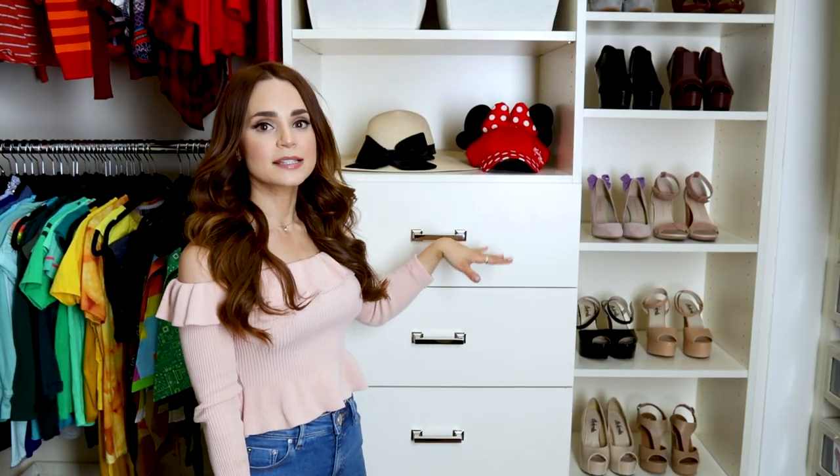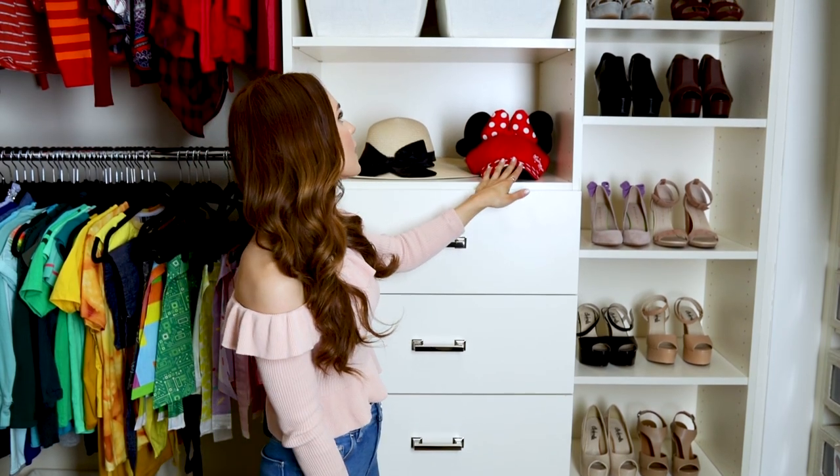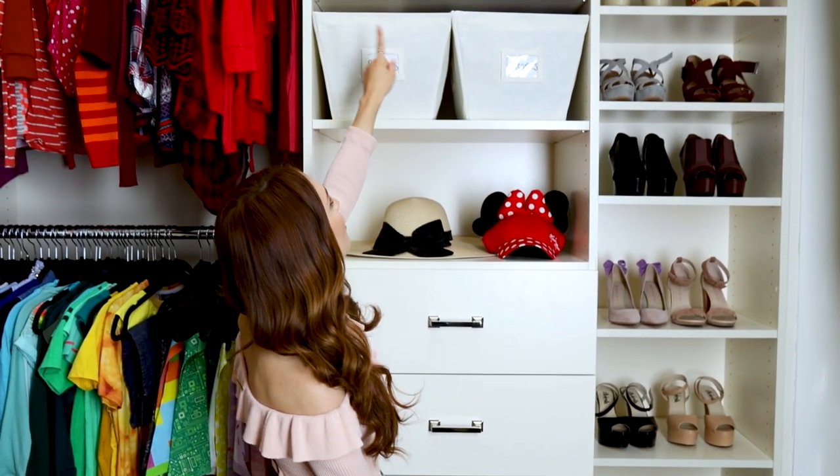This shelf has hats, my big sun hat and regular baseball caps, scarves, and up there I keep my winter clothes that I don't use that often unless we're in the winter season, like winter jackets or heavy winter sweaters.